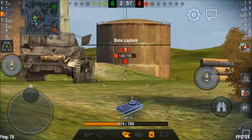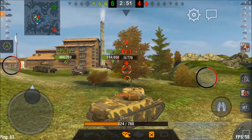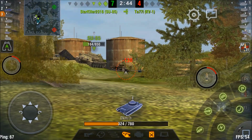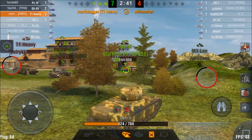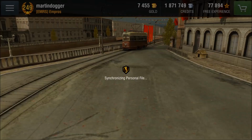And there's the KV1 left. Switch back to AP. Gun depression again, and one shot in that damages his tracks. That's been unfortunate. And one more shot in. Lower glasses. SU gets a kill. Still, good game, showing off what the T1 can do, and it's a good comparison to the KV1 game on the same map.